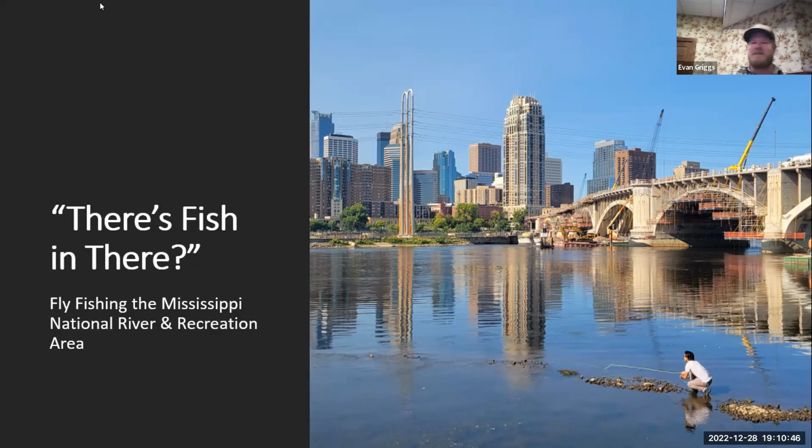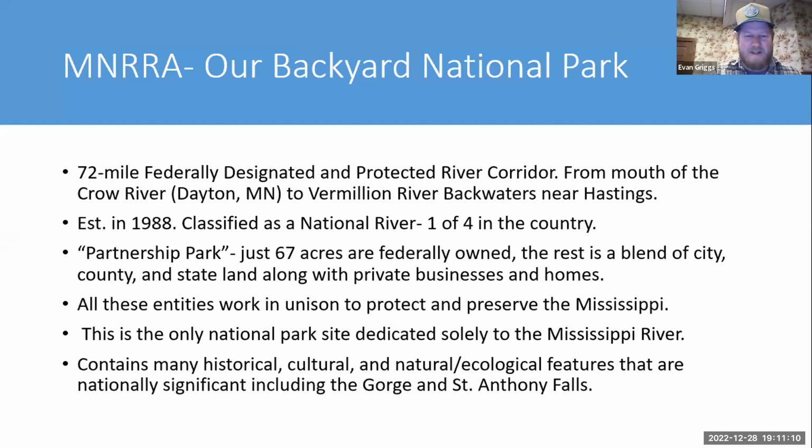That dude there, his name is Hero, and he is stalking the flats of the urban Mississippi. Right on the tip of the rock point there, there's about a 15-pound carp tailing in about a foot of water. So he made three casts on it, and it spooked on the last cast. Of course, they're very finicky fish, but it's just a really cool fishery, and I'm excited to share it with you. So here we go, back to this.